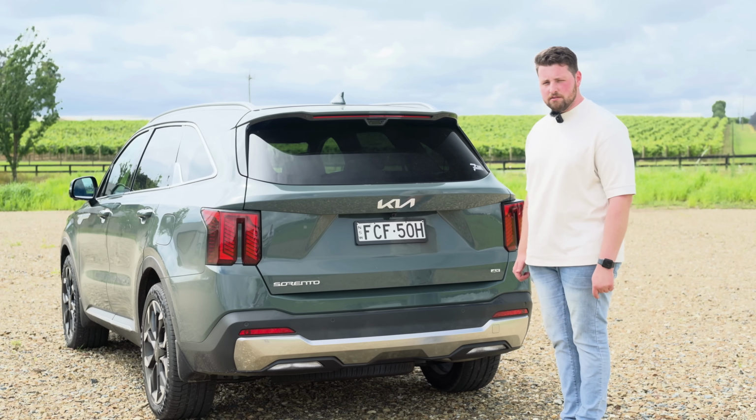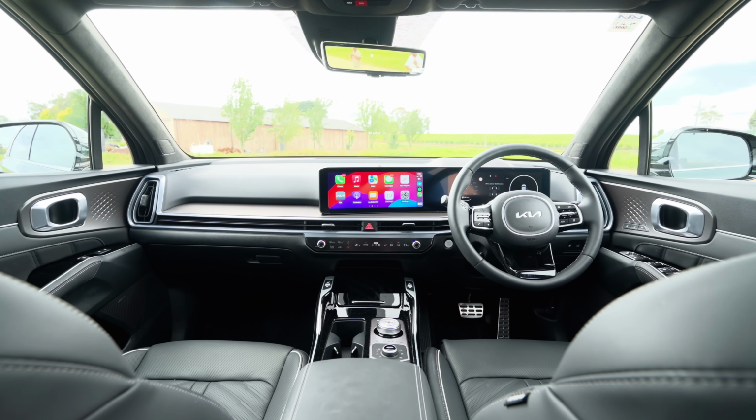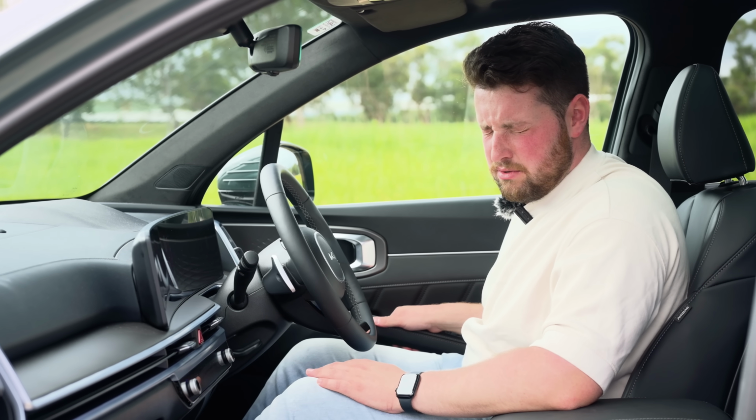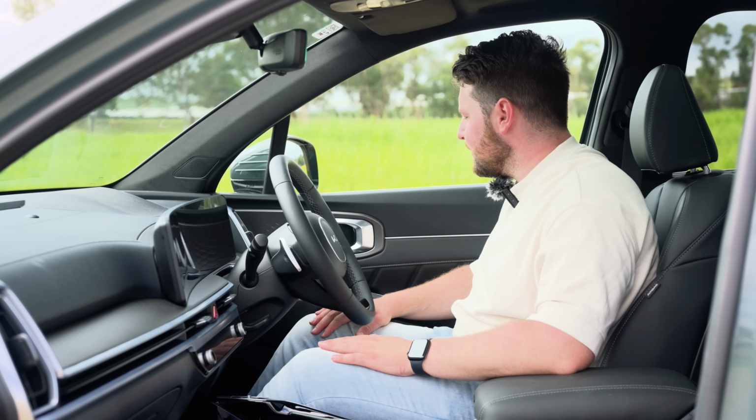All right, let's check out the interior. Alrighty, Jacob. Let's talk about the interior, man. It's super nice. First of all, oh, that's a thunk. It's also a really big door handle. Yeah, it's a weirdly large door handle.